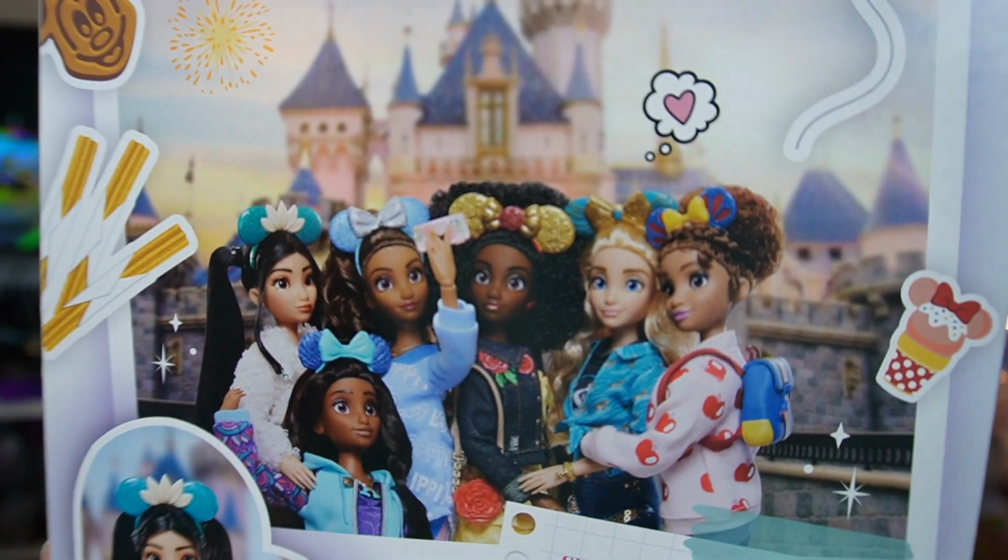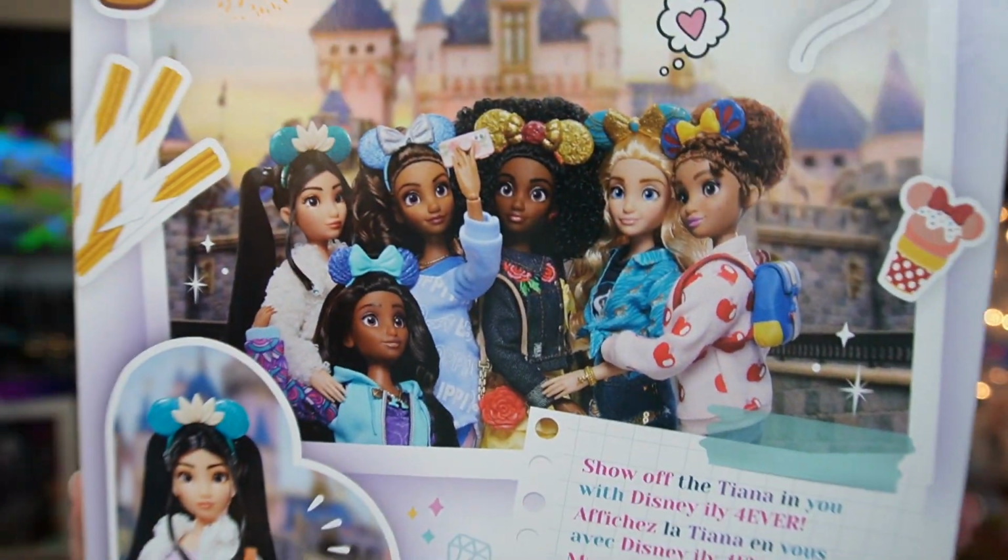So basically they're all treats or foods or snacks that you can get at the Disney parks. So anyway, let me show you the back really quick. So here's the back. Here's the picture of all of the characters.